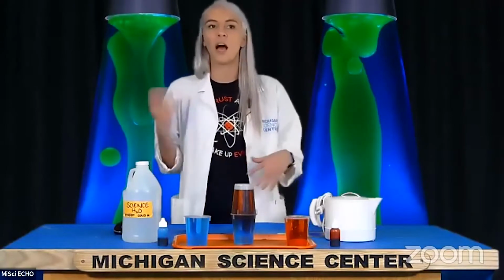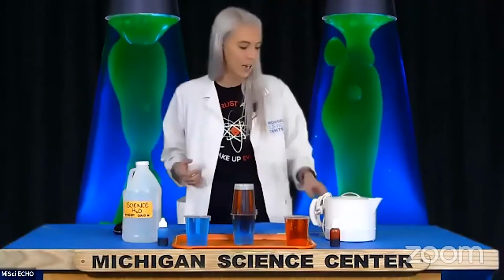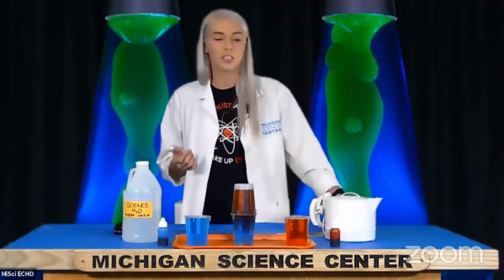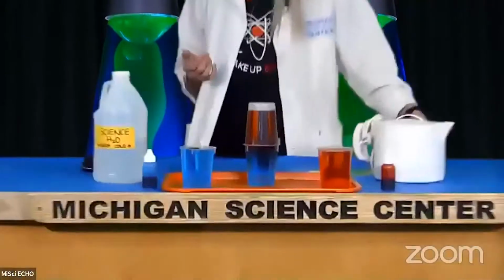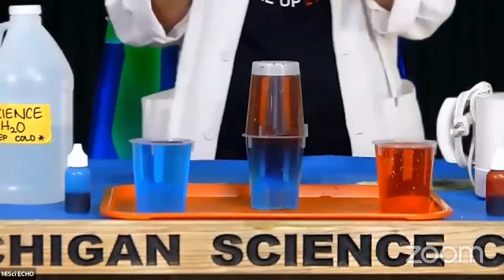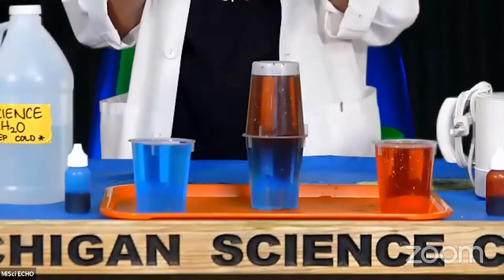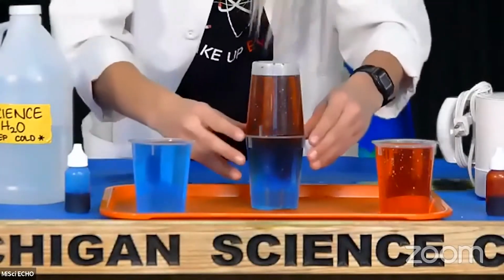We have what we call hot and cold fronts, or hot and cold regions of air that can sometimes come in contact with each other. The reason in this experiment that our two colors stay separate is that we put them in the right spot according to convection. We put the warm water on top where it wants to be, and we put the cold water on bottom where it would like to be.